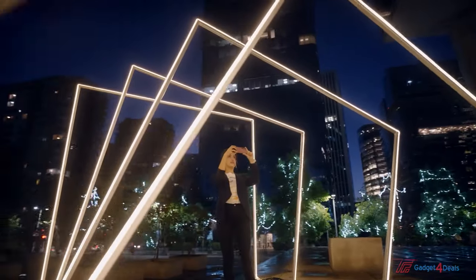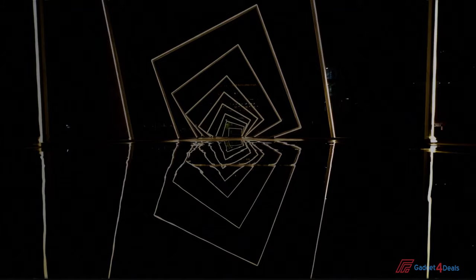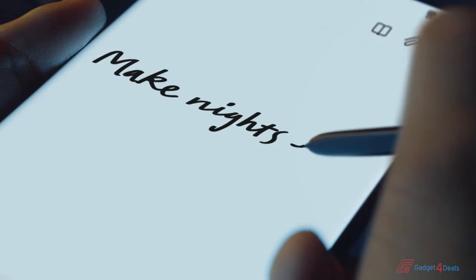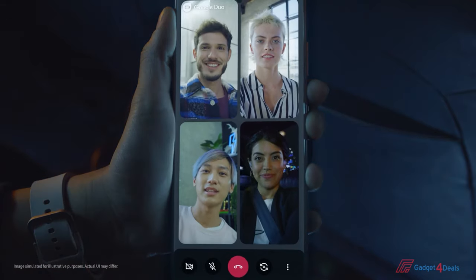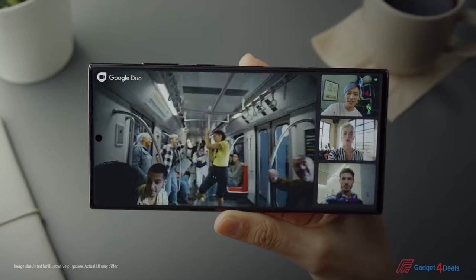Nightography is more than video. It's photos too. In low light, S22 Ultra's fast NPU powers multi-frame processing to create photos with the best layers of light and shadow. Let me show you something truly noteworthy. Watch this. For the first time, the power of Note has merged with the epic world of Galaxy S. S22 Ultra's S Pen breaks the rules of what's possible. Even when you're collaborating and live sharing on Google Duo. Check this out. This was on the train? Cool.